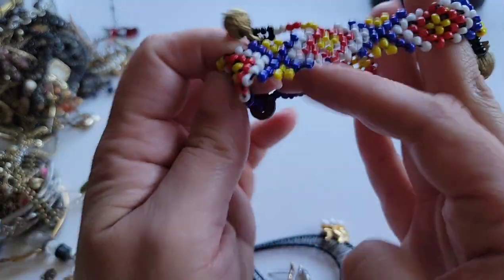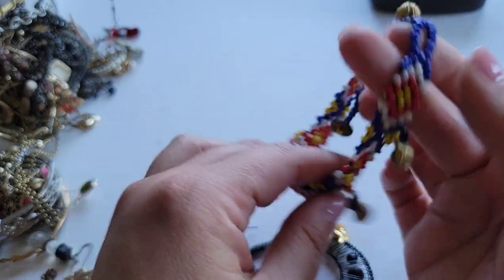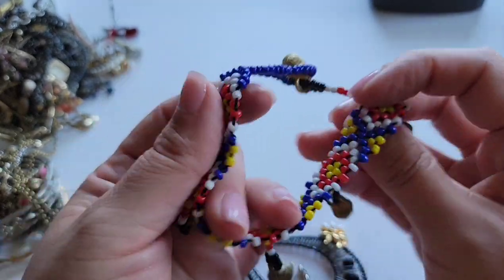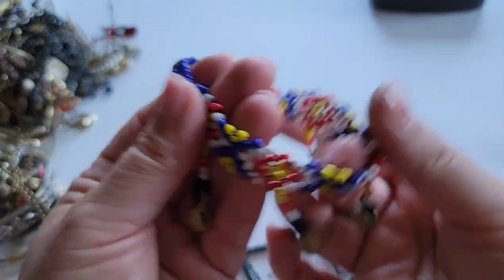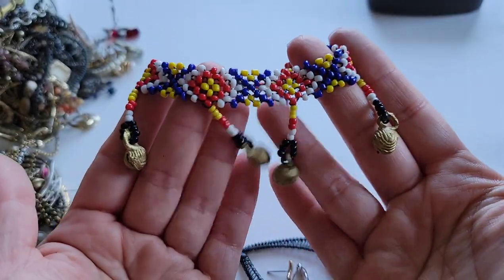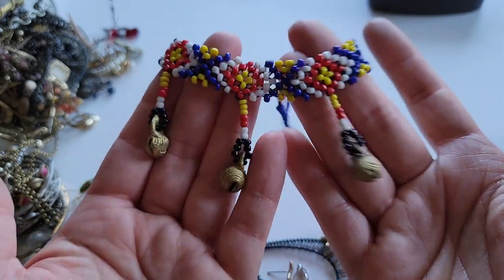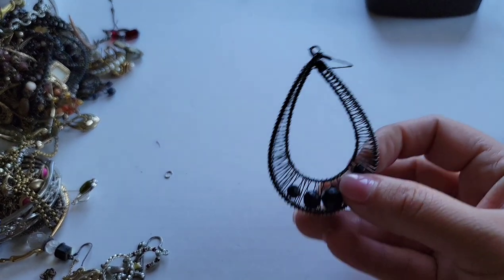This is cute. This was handmade. Has some bells. Some seed bead. Enlarged seed bead work. Actually, if somebody has a small enough ankle, that would be so fun to wear. Like in the spring, summer, and you walk around, you can hear the little bells. I like that. Here's an earring.